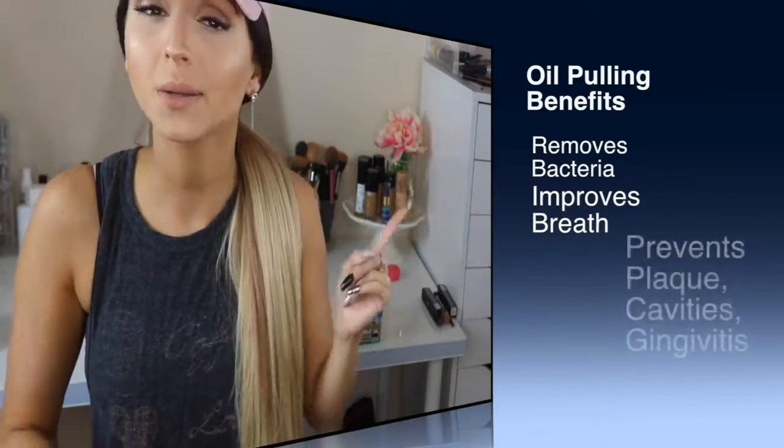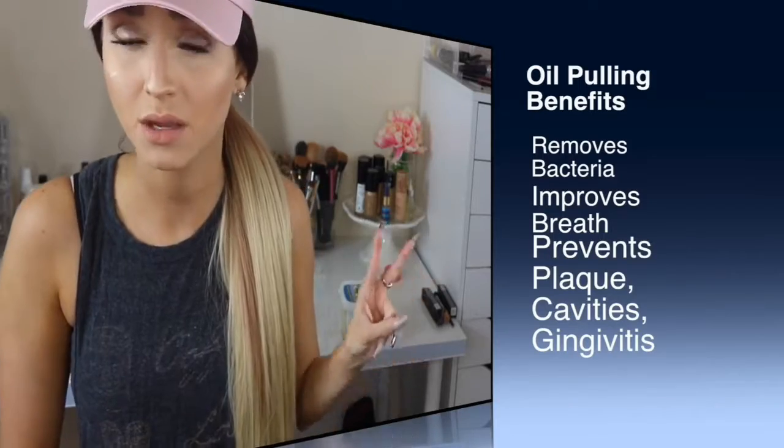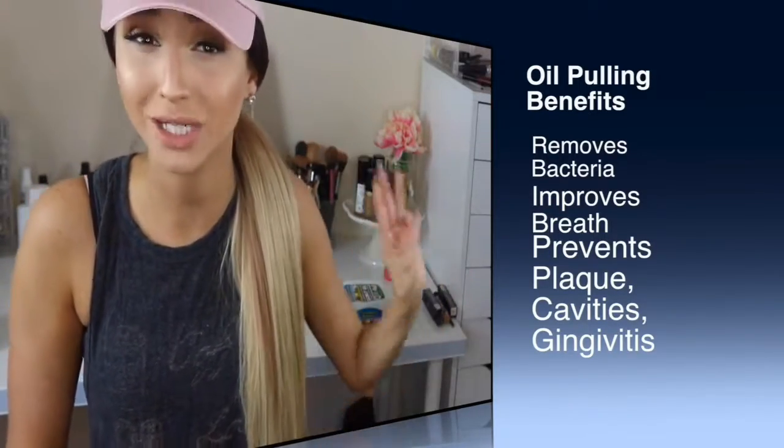What does it do? It helps with bad breath. It helps with any bacteria in your mouth. It helps with whitening your teeth. It cleans your teeth like a deep cleaning type of thing.